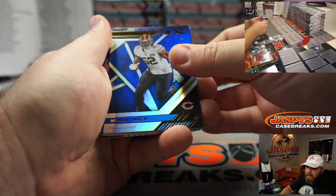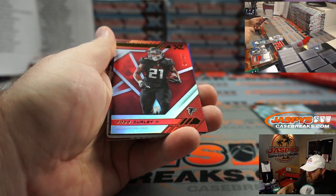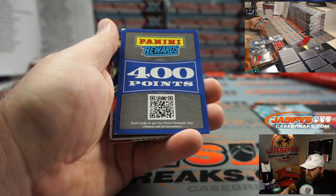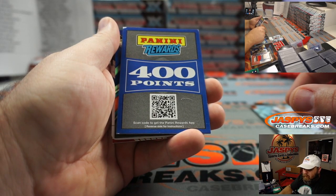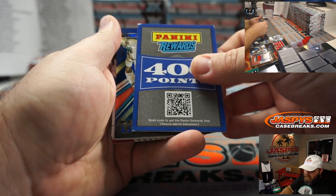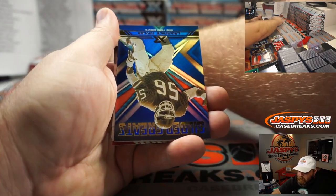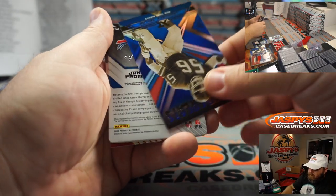Khalil Mack to 199 going to the Bears, and Jernigan. Todd Gurley to 249 for the Falcons, and Scott. Oh, well, so there's no auto in this pack or this box. That kind of sucks. So this one box had 650 points combined, so those will all go to one person.